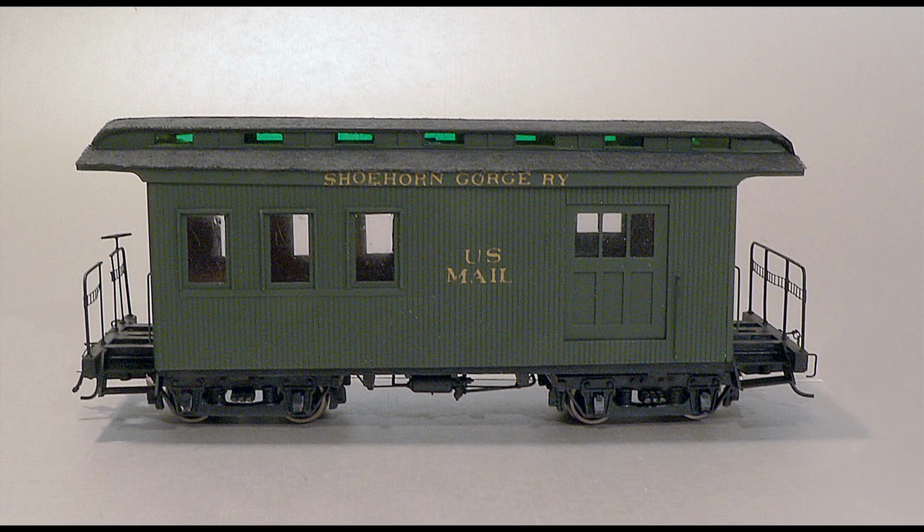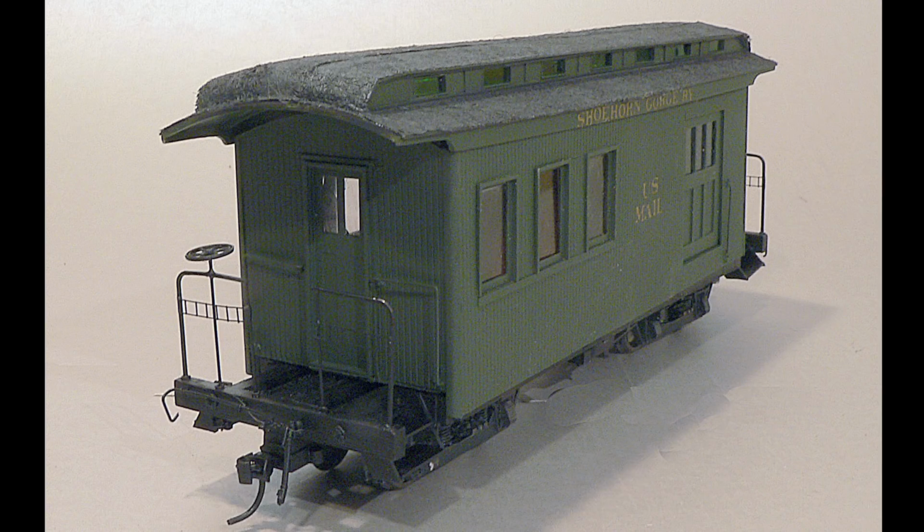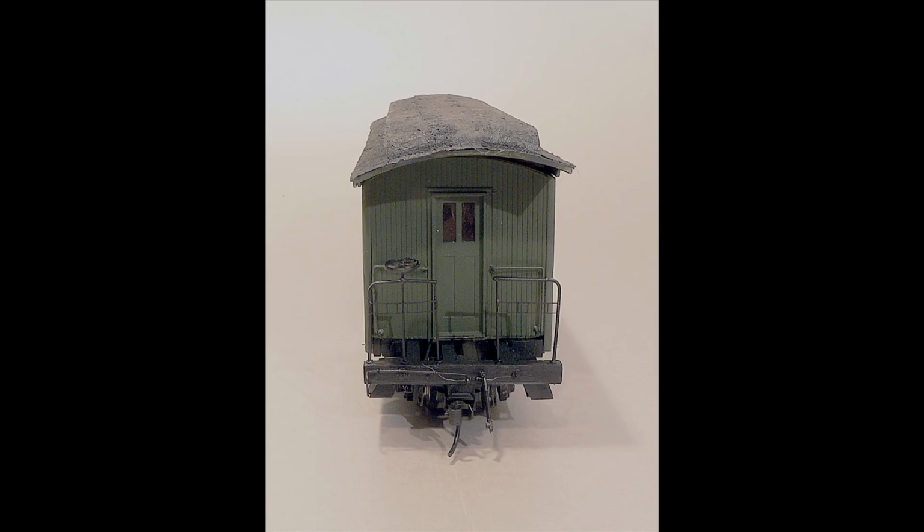Now, everything we've seen so far is a model of a prototype. This was a freelance car. Oh, really? ON30. He wanted to do some freelance cars for ON30, and this is for the Shoehorn Gorge 30-inch gauge railroad. All of that he just made up, invented off the top of his head. Isn't that neat? It's just gorgeous, and it all looks so fun coming down the 30-inch gauge.